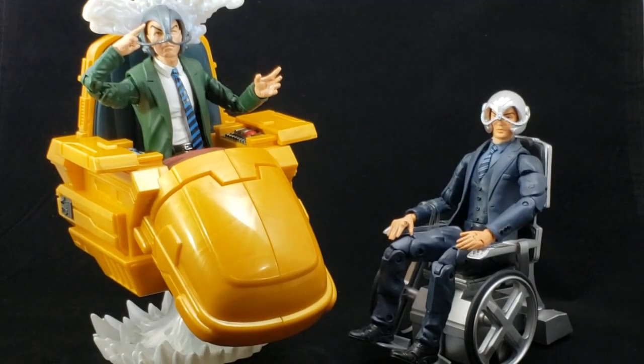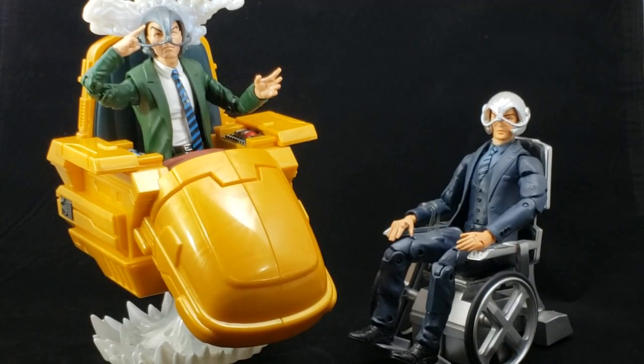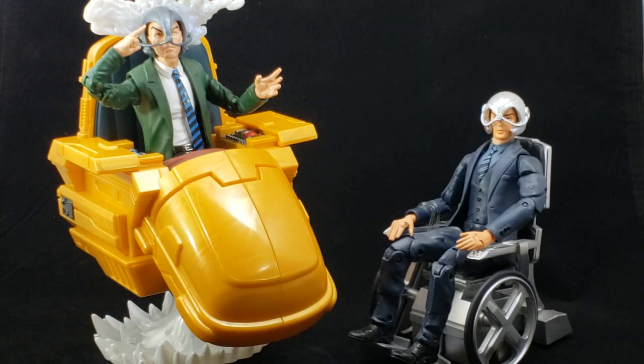And now we see them side by side for the very first time. We see Professor X from the 2004 Toy Biz Galactus Build-A-Figure wave. He is in his wheelchair. And now on the left, obviously, we see the brand new Legendary Riders Magneto in his hover chair. He has his little psionic helmet on. He has that blast effect that looks like he is very, very excited to be in this video.